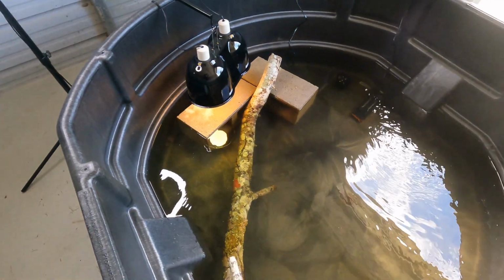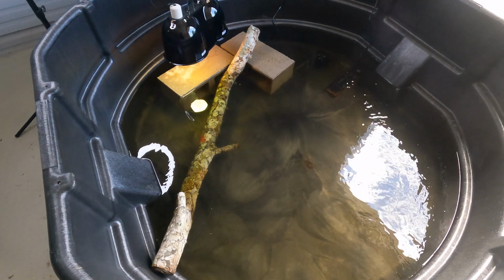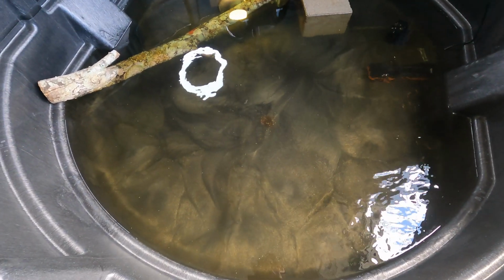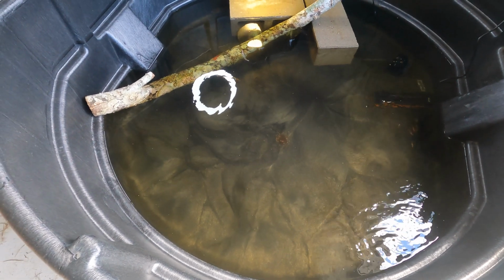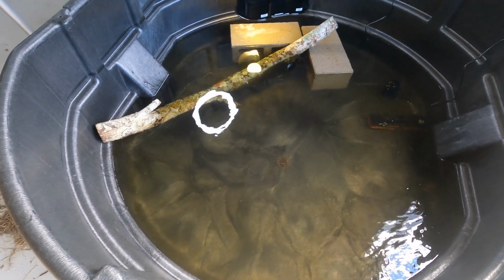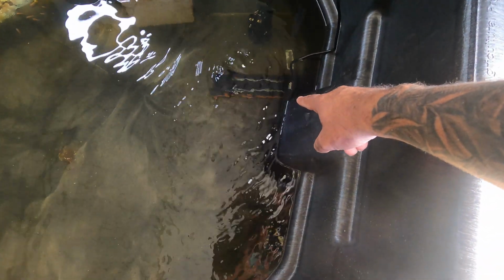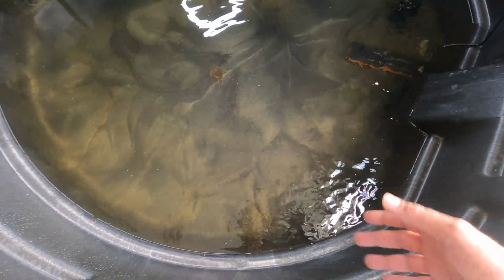And so this is the setup I have her in right now. This is just a 300-gallon tub, which honestly, I'm starting to think might be a little too big for her. I've got a water heater right here that heats up to 270 gallons, which heats up this water fine because I don't actually fill this whole tub up.